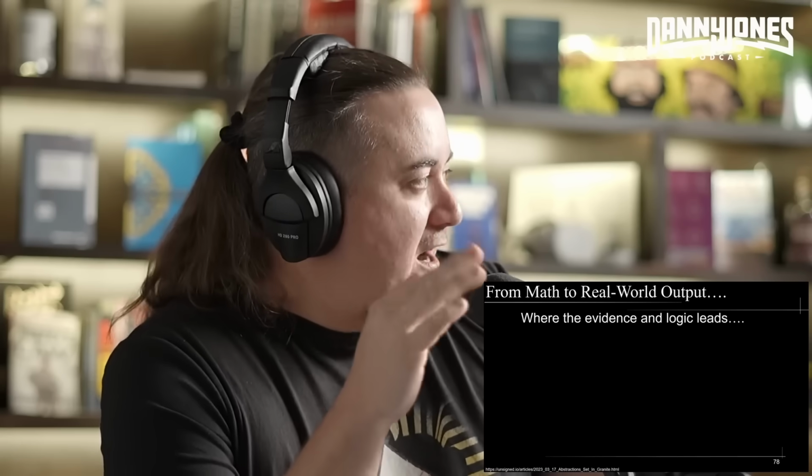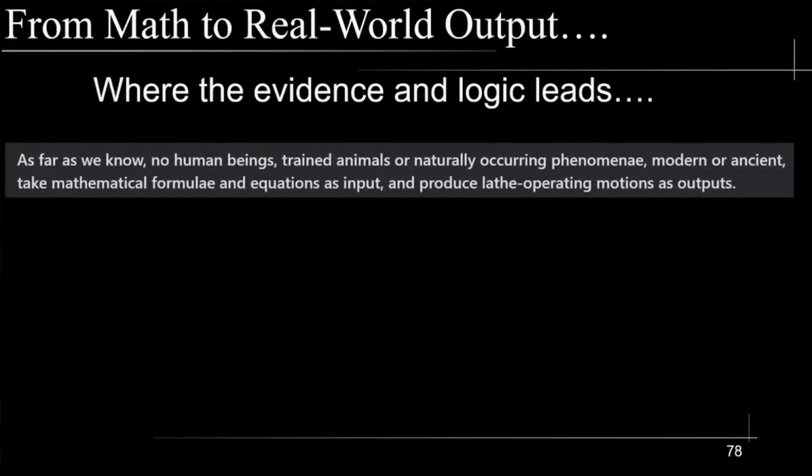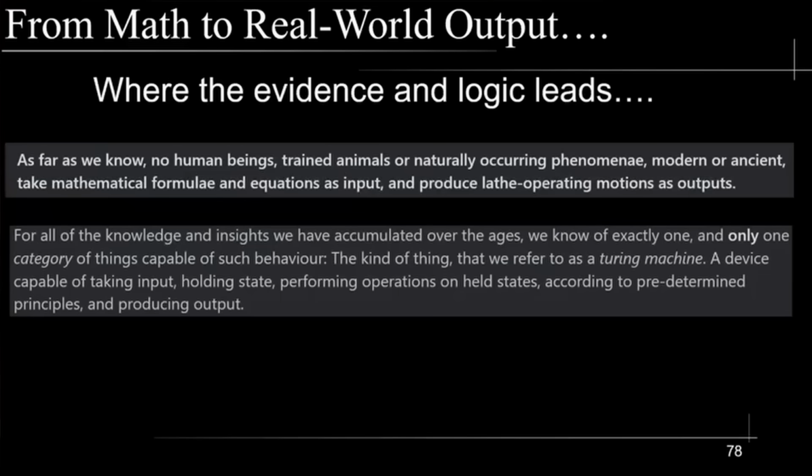I like to quote directly from Mark's article where he wrote about this. And this is what he said, quoting Mark: "As far as we know, no human beings, trained animals, or naturally occurring phenomena, modern or ancient, take mathematical formulae and equations as input and produce lathe operating motions as outputs. For all the knowledge and insights we've accumulated over the ages, we know of exactly one and only one category of things capable of such behavior. The kind of thing that we refer to as a Turing machine, a device capable of taking input, holding state, performing operations on held states, according to predetermined principles, and producing output."